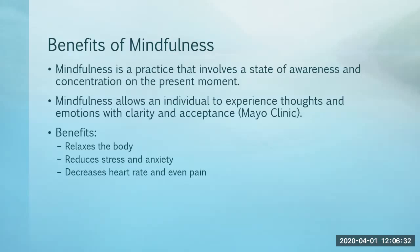According to the Mayo Clinic, which I will have all of these references at the end of the webinar, mindfulness also allows an individual to experience thoughts and emotions with more clarity and more acceptance. So when we're doing things or focused on other things, we can often have a lot of judgment towards ourselves and our surroundings. We can think negatively of ourselves, or we are wrapped up in the negativity that's around us.